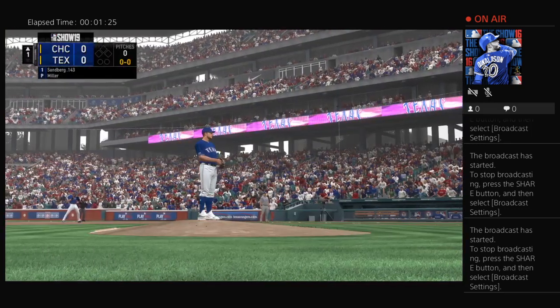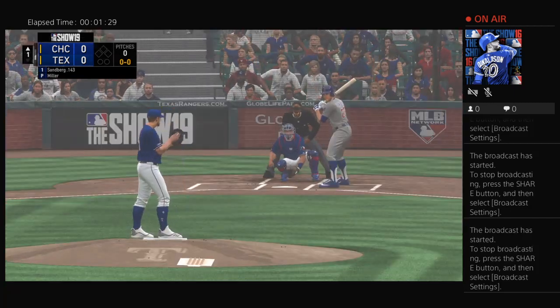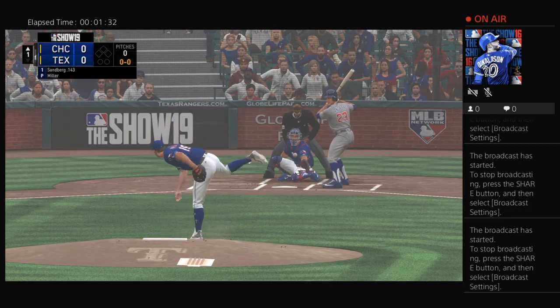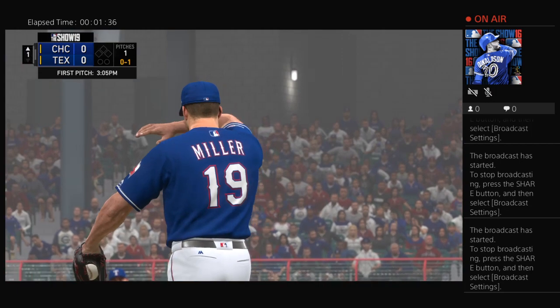Stepping up to the plate, Ryan Sandberg. He will lead this one off today. He's ready. Here's the first offering. Underway now in the Sunday finale as the first pitch today is taken for strike 1.